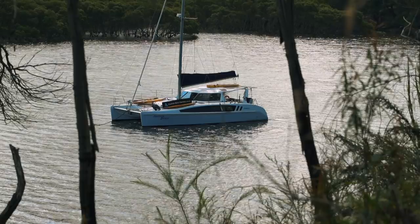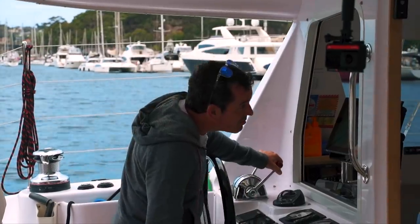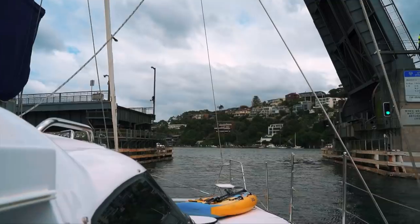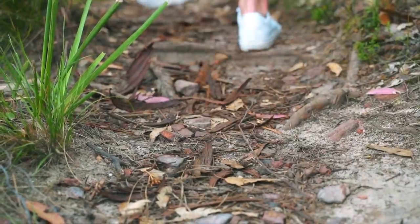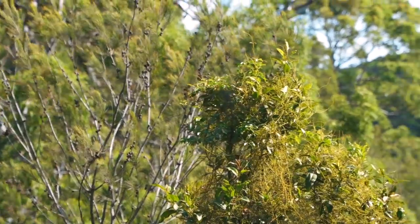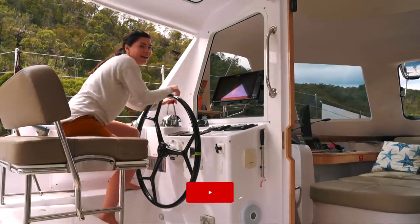Join us next week as we continue to settle into life on board a 42-foot catamaran. We practice some close quarter manoeuvring as we go under bridges and pick up mooring balls, and we get acquainted with the local wildlife. I walked into a cobweb. What are we doing out here? Wow, did we do that?